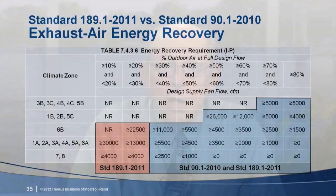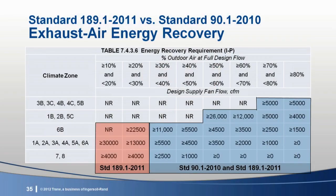As Table 7436 shows, 189 requires energy recovery in all systems and climates included in 90.1, plus many more systems with lower outdoor airflows. For example, consider a 5,000 CFM system with 20% outdoor air. 90.1 would not require energy recovery for this system, but 189 requires it in cold climates, zones 7 and 8. And for a system with 13,000 CFM, again, 90.1 would not require energy recovery, but 189 does, not only in the cold climates, but also in moist climate zones 1 through 6, basically everything east of the Rockies.